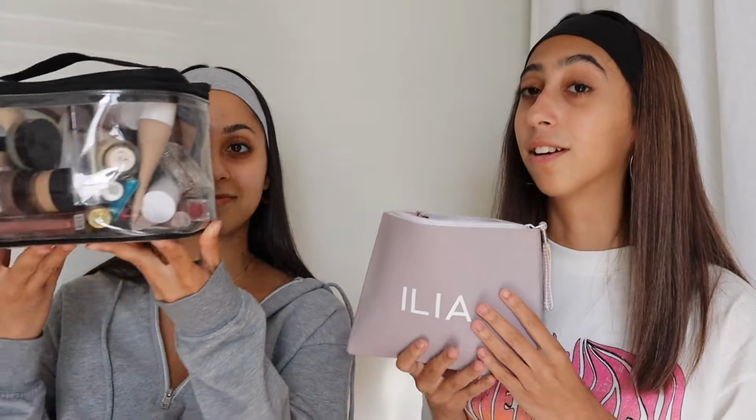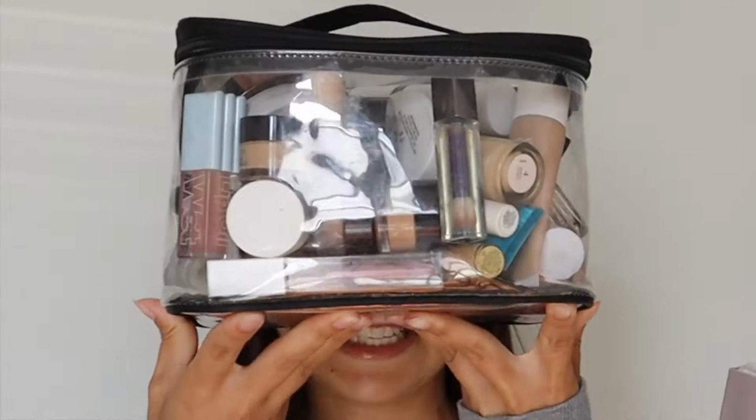Can we do a little bag comparison real fast? This is my Ilia makeup bag that you saw in my pack with me video, same one. I have some things in there. She's a little stuffed. She's overflowing. So this is mine. And what do you got? Show us what we're working with. The size of my head. Cool. And my head is big. So that's what we're working with.